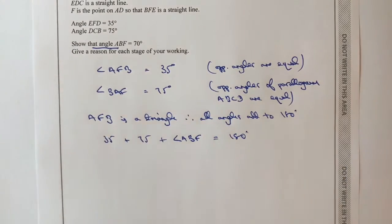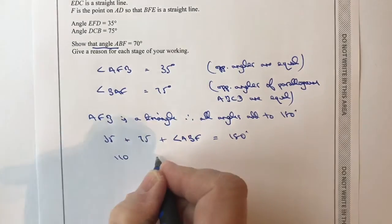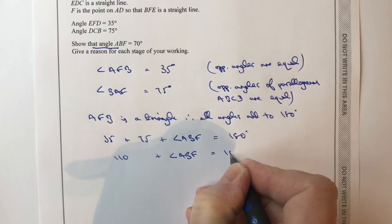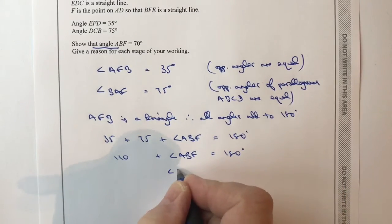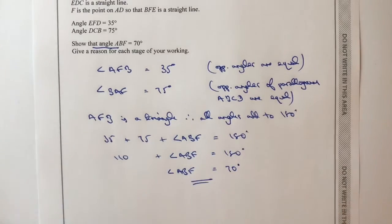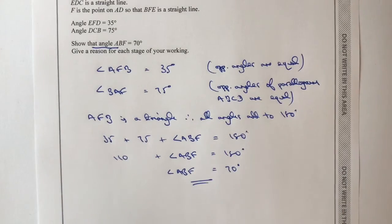Okay, so if we then work that out, we've got 110 plus angle ABF equals 180. So angle ABF must equal 70 degrees. Okay, and that would be absolutely fine for this type of question. Hopefully that'll give you some indication of the level of detail that they're looking for 4 marks.